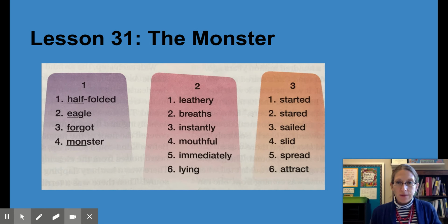Nice job. Let's try the fast way. Leathery. Breaths. Instantly. Mouthful. Immediately. Lying. Nice job. All right, and column 3.